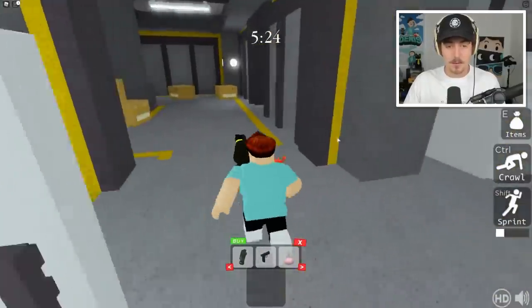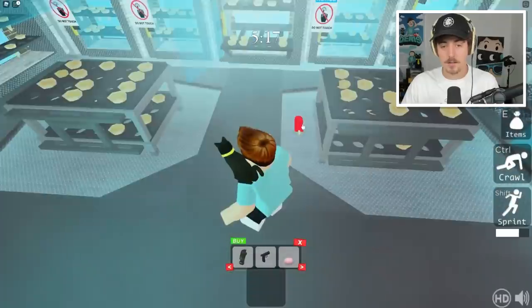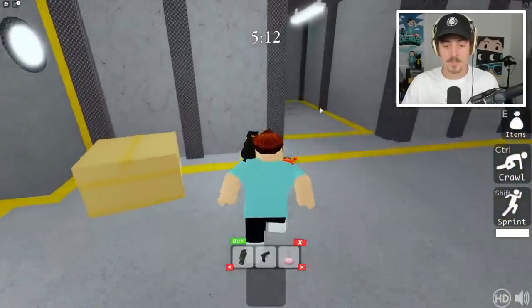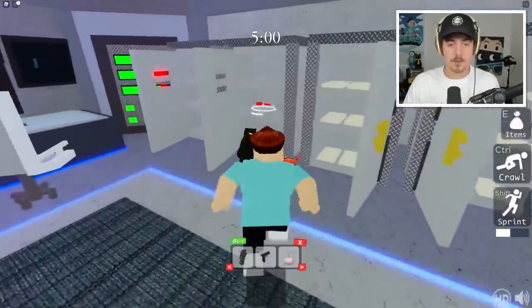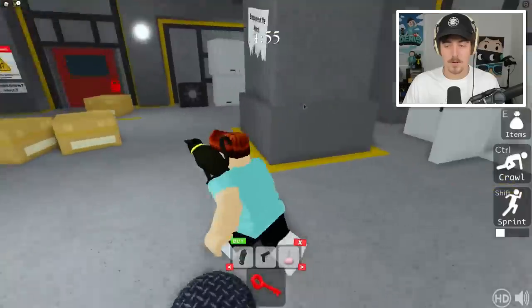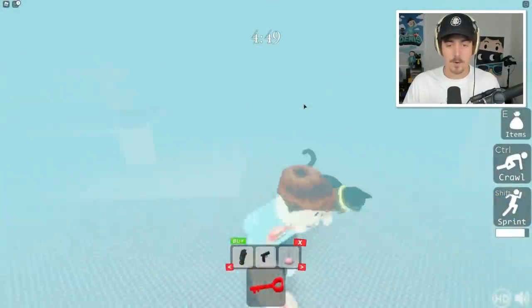So, okay, red key here. Ice cream storage. We still need the chainsaw. Well, let's look for that. Really, just anything we can find at this point. Anything in here? No. Just any room possible. Okay, cool. Red key. Nice. That's a great find. Very good. Run over here. Go ahead and use you. Bam. Okay.